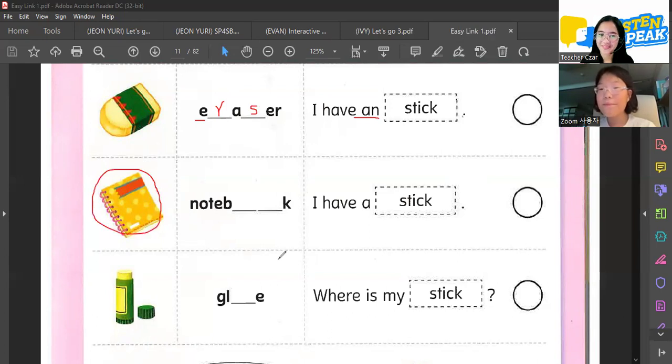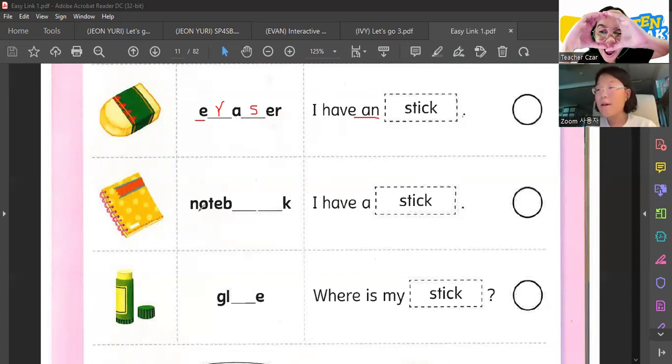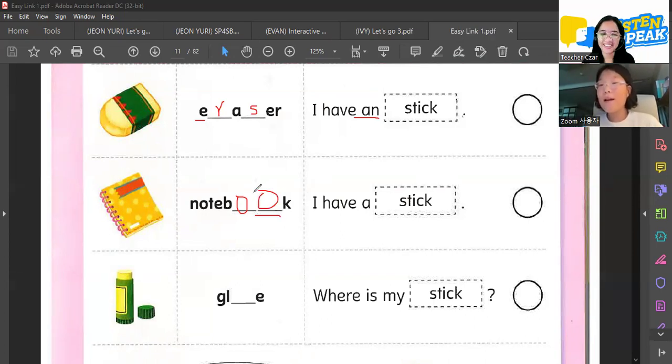Now, let's see the next one. What is this? Notebook. Okay, what are the missing letters? Notebook. Book. Okay, how many O? Only one? Yes. Okay, how about here? Two O's. Okay, good. So now let's have the sentence. I have a notebook. Very good.